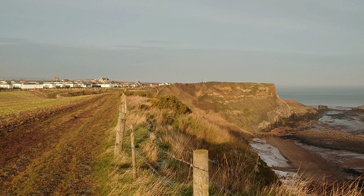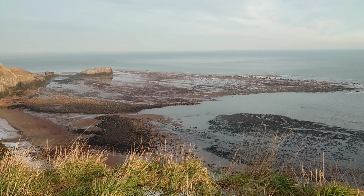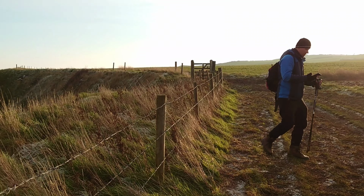So we're just looking back on Saltwick Bay, part of the Cleveland Way. We just keep walking now. Keep walking along the track.